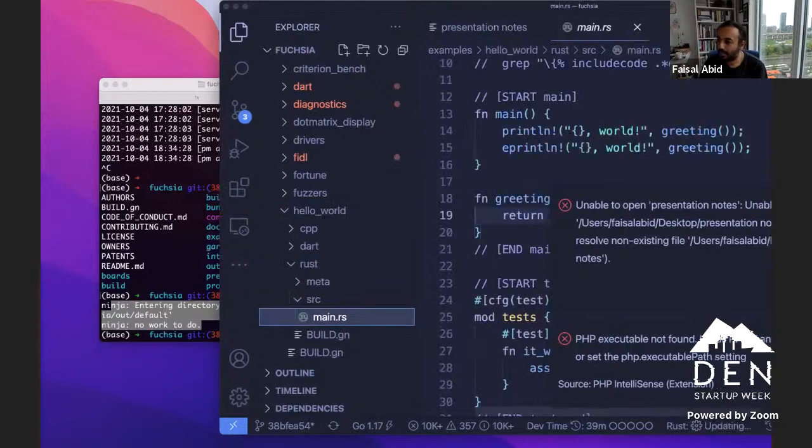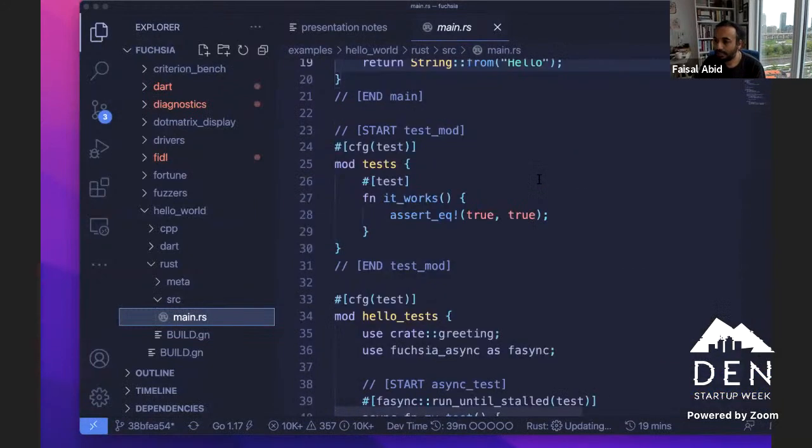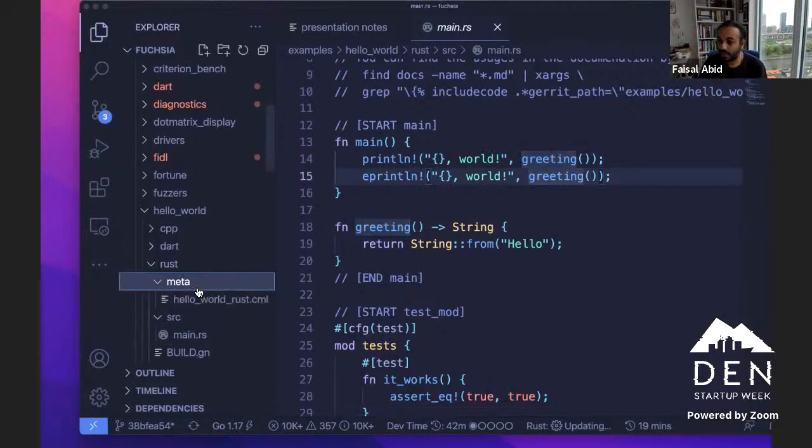And for the people that like Rust, this will be very easy. It's just a simple Rust app. It runs main, right? And it prints a greeting and it prints another greeting. So it's going to print this function called greeting, which is returning a string created from these characters, right? Hello world, done. Now, that's really all there is.